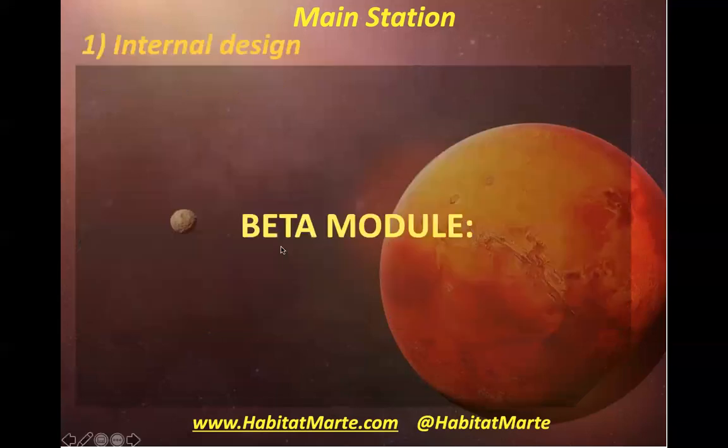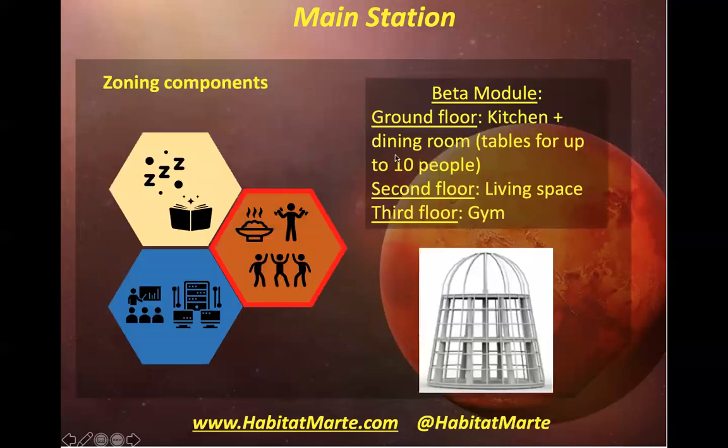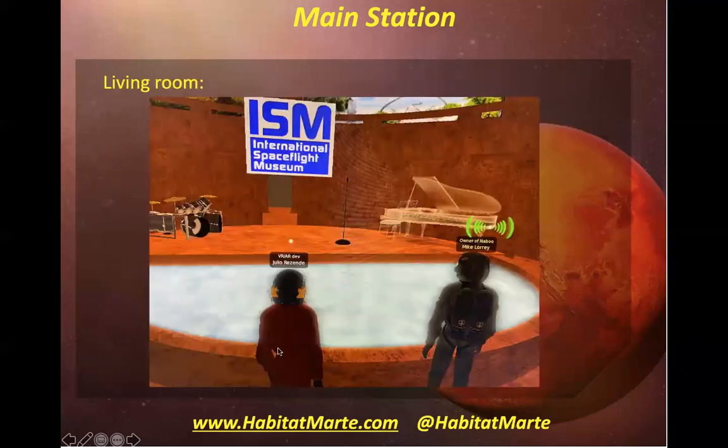The second module is the beta module. The main goal of this area is entertainment. One of the levels presents the kitchen and dining room. In this case, there is a table for 10 people. On the second floor, the living space. On the third floor, the gym.